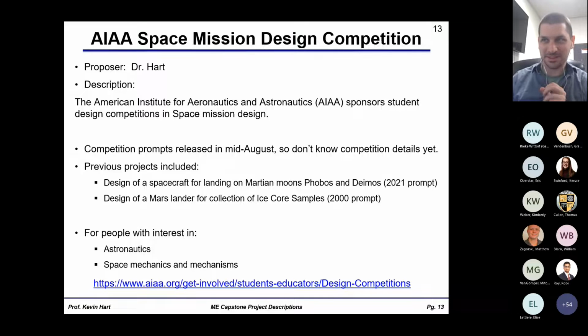Sticking with the competition theme, still. Every year I have at least one team that enters into the AIAA Space Mission Design Competition. And again, the prompt for AIAA Space Mission Design doesn't come out until about September-ish or August, something like that. But if you're interested in space, you don't really get to build anything, so to say, with this particular project, but the prompt is usually something like design a spacecraft to land on Mars, okay? So you go through the full design process of the life support systems, the structure, the propulsion, all that cool stuff. Every individual person kind of gets their own subsystem and works on a spacecraft, basically.